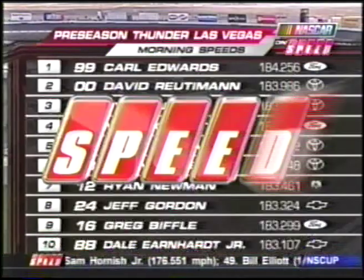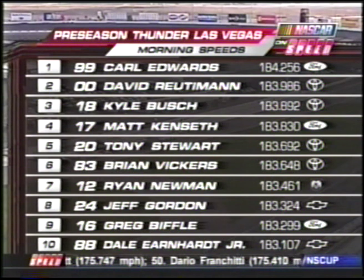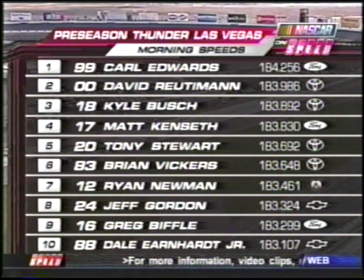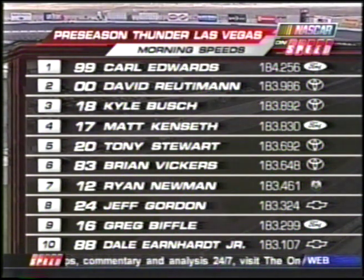Here's the morning practice by the numbers, Larry Mack, and you see the Ford up top, followed by 2 Toyotas. We heard from those guys, but also fast Matt Kenseth and Tony Stewart. I think that was a big question coming here. Could Toyota keep the speed and get these cars driving good like the speed they had at Daytona? And it looks like they're in pretty good shape.